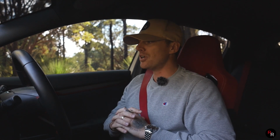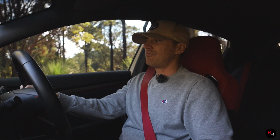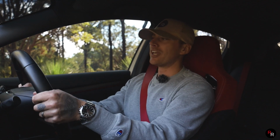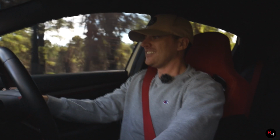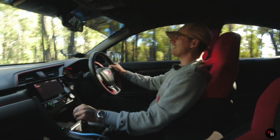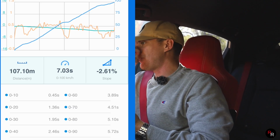Now 0 to 100 is claimed at 5.7 seconds. I do not believe there's any launch control, so I've just got it in plus R mode, build up the revs a little bit, and turning traction control off. Here we go. Okay. Yeah, maybe we should put traction control back on, because that definitely did not give us the best result. Let's have a look at the Dragy here. 7 seconds. I think we can definitely do better.